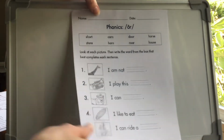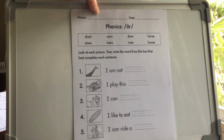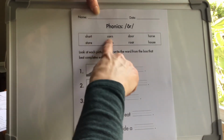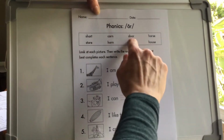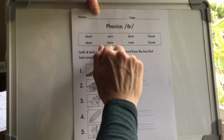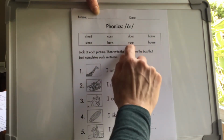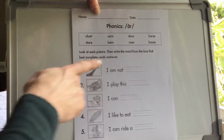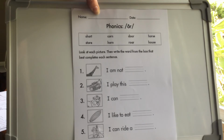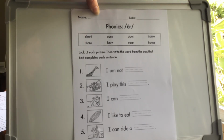And let's take a look at some of our phonics worksheets that we have. This is our phonics OR worksheet here. And let's go over our words again. Short, corn, door, horse, store, horn, roar, and house. We're going to take a look at these pictures and see how that helps us with what we need to solve to make the sentence true.